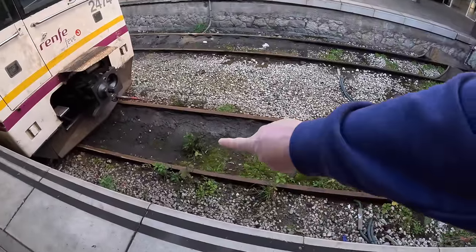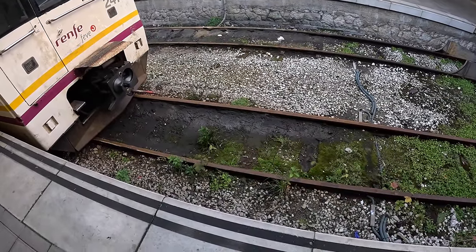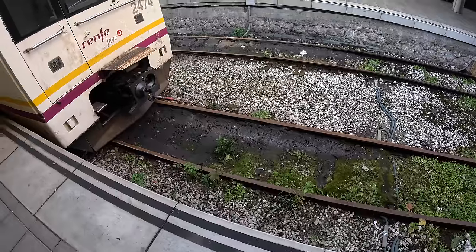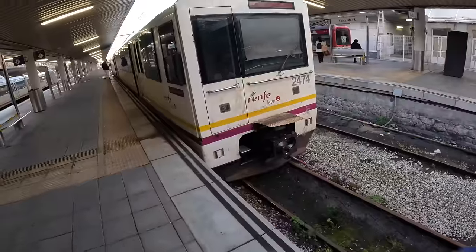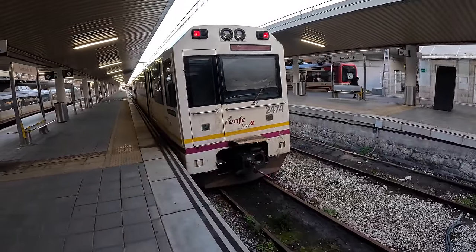So just as a wee train was pulling in, we get our first look at the narrow gauge tracks. And I tell you what, they look very dinky. I believe they are 1,000 millimetres across, so exactly a metre. And in person, they look a lot smaller than that, to be honest. It almost looks like a toy line. But this is a proper railway line carrying thousands of commuters every day to and from Santander and beyond.